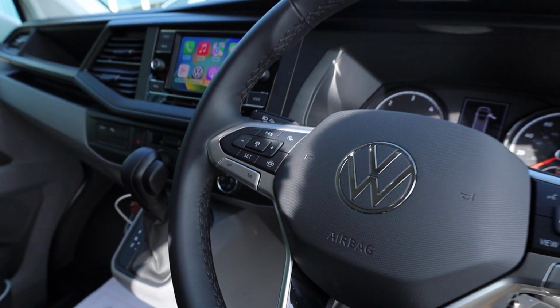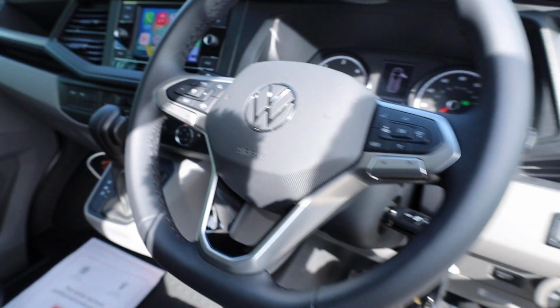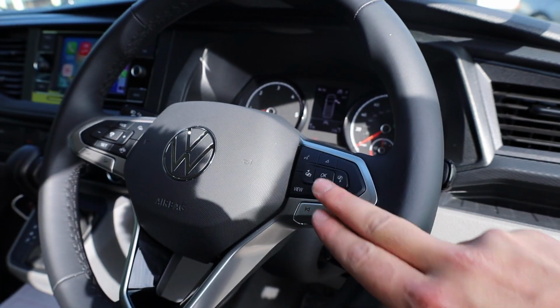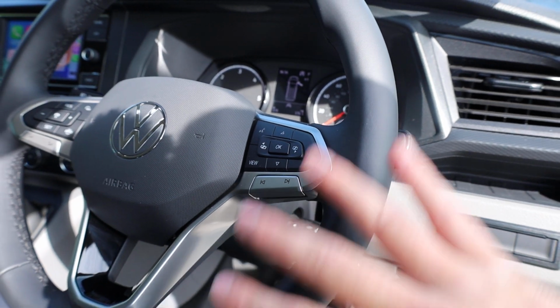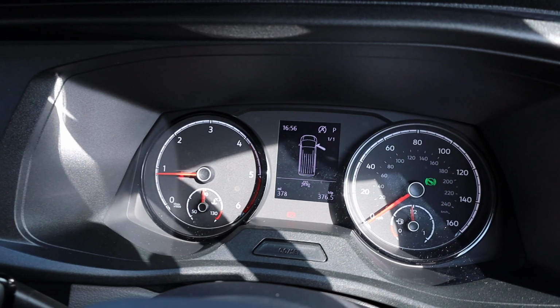On the left hand side you've got your adaptive cruise control settings there and your volume for the radio underneath that, and on the right hand side you've got your onboard computer controls, and you can also skip a station on there as well on that side of the steering wheel.